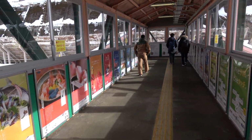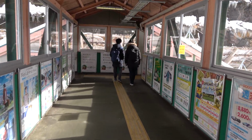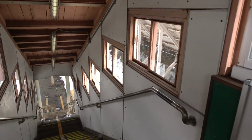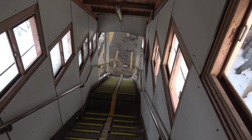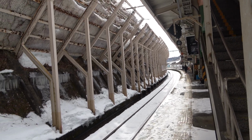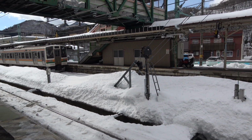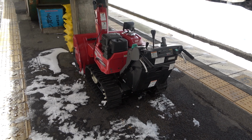The next train arrived much earlier than we expected, so cross the station bridge and go to the platform for the train. I have never seen such a small snow blower, made by Honda.